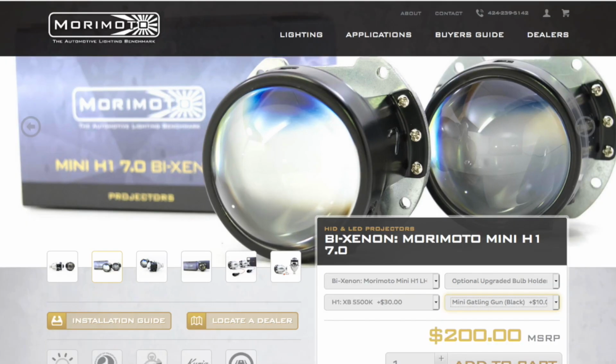And then I went with the 5500K HIDs. I had to go the brightest possible. On my old headlight builds, I went with the bluer style, the 8K, 6K, 8K. But 5500 is that bright white, and that's going to give you the brightest lighting output in a projector. So that was $200 for the projector, shroud, and the light bulbs, so the HIDs.